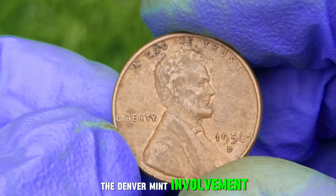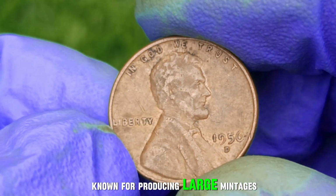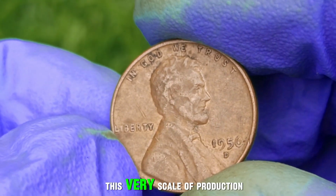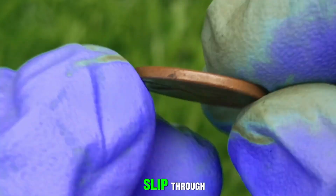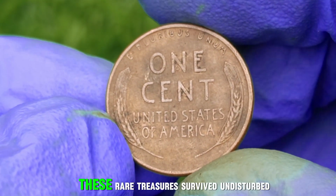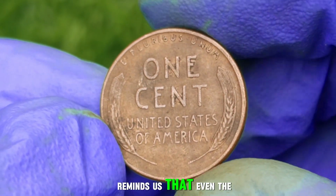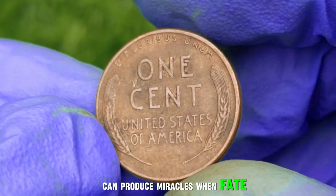The Denver Mint's involvement adds another layer of intrigue. Known for producing large mintages, Denver was a workhorse for American coinage in the 1950s. Yet this very scale of production created conditions where errors and anomalies could slip through unnoticed. Among the sea of ordinary coins, these rare treasures survived, undisturbed, waiting for discovery. Their existence reminds us that even the most common minting facility can produce miracles when fate intervenes.